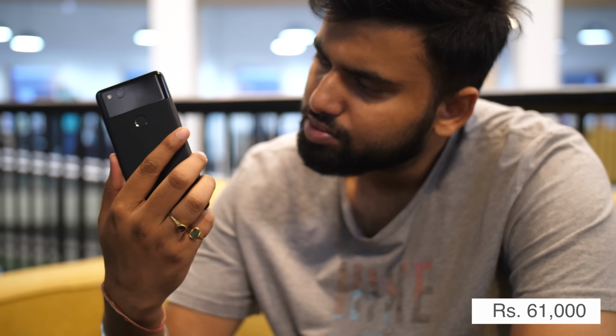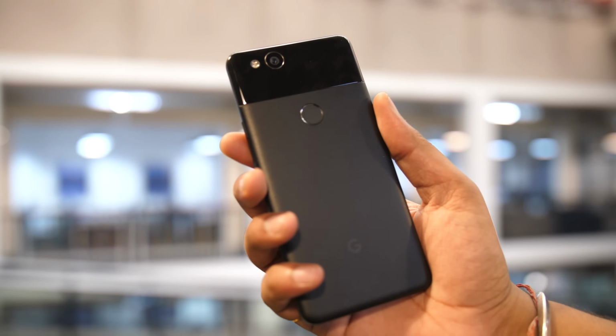That's pretty much everything about the Pixel 2. The Pixel 2 starts at Rs 61,000 and competes with the Galaxy S8 and the iPhone 8. So let's get to the important question. Should you buy the Pixel 2?